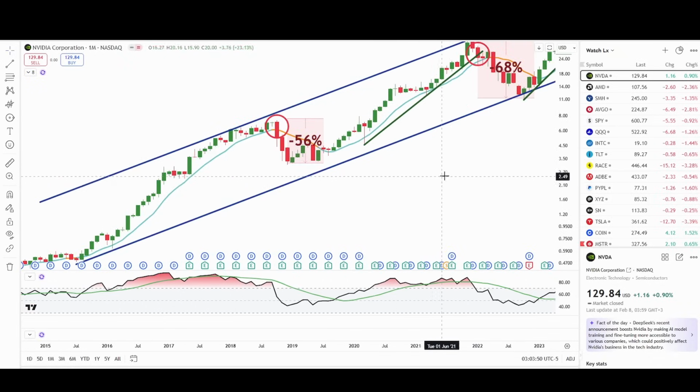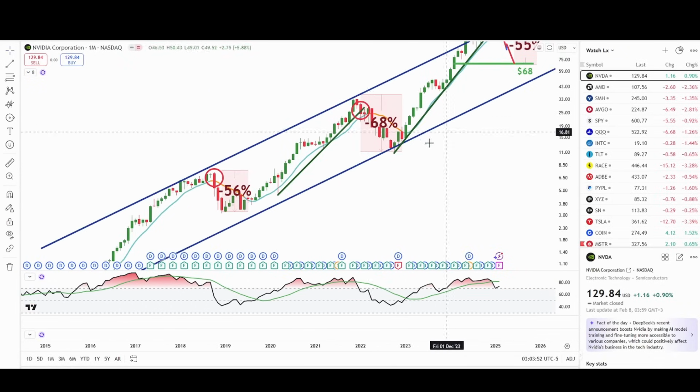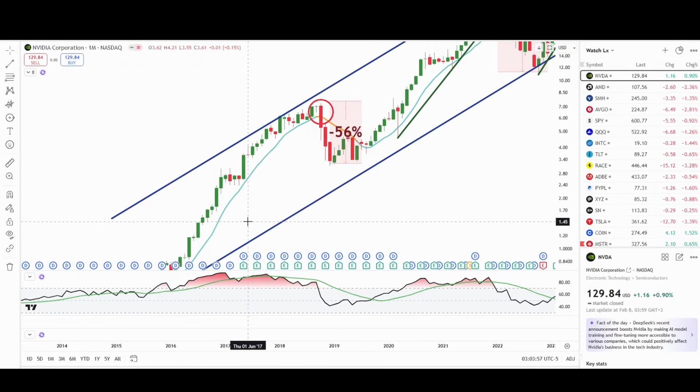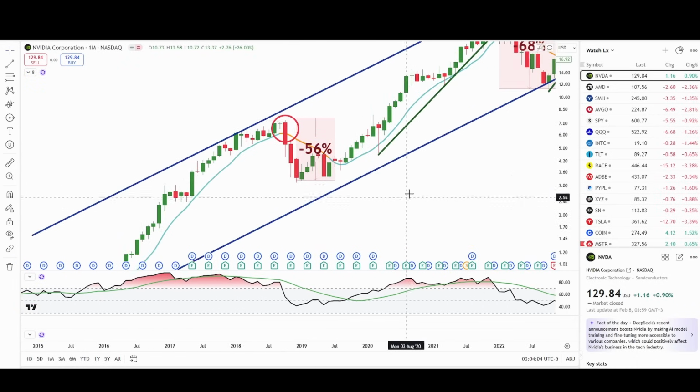Let's go back all the way to 2018 in this beautiful uptrend market, rallying, Nvidia leading. Look at this, above the 10-month moving average every single month until October 2018. We break below the 10-month moving average, and the result is a 56% correction. Nvidia price cut in half.